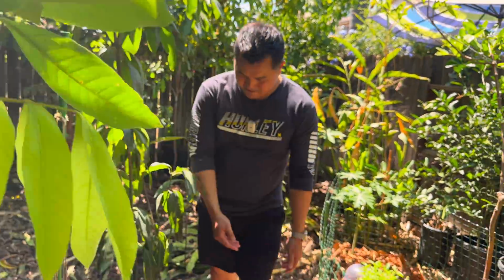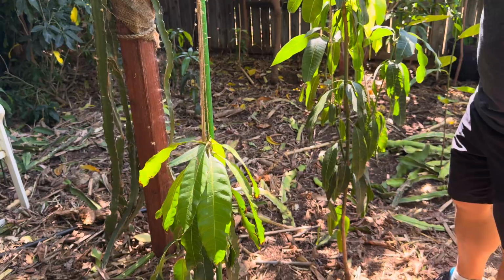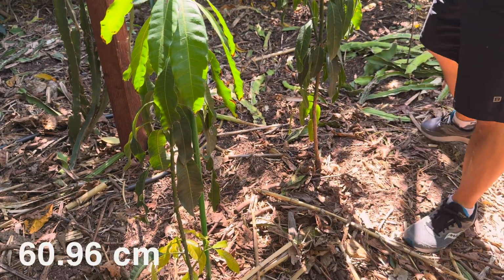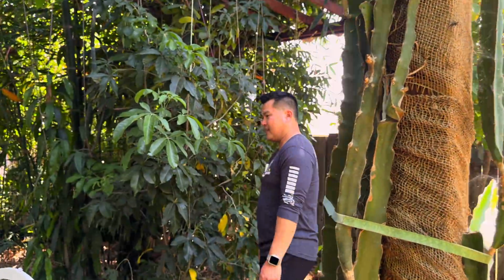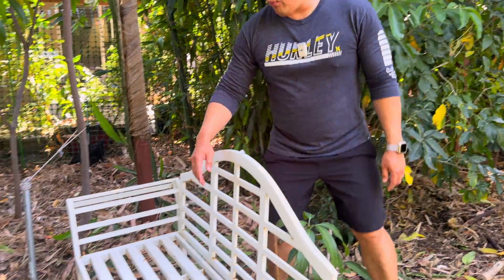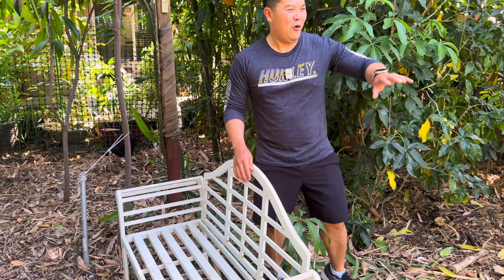Again, I would say maybe between the Kerry and the Valencia Pride, maybe 2 feet apart. But no, they definitely will coexist. If I take out this bench, I probably could put another tree here, another tree there. So I'm always on the lookout.